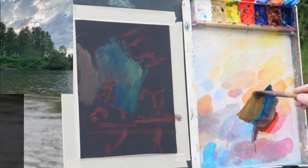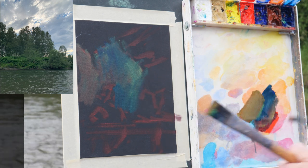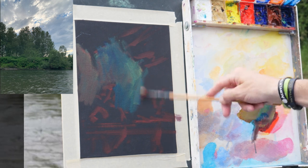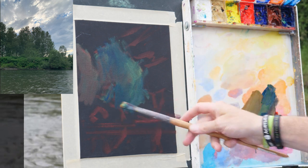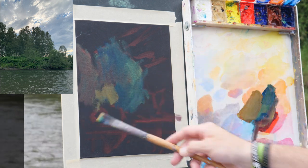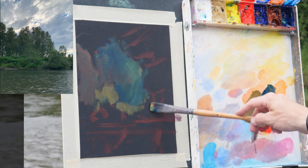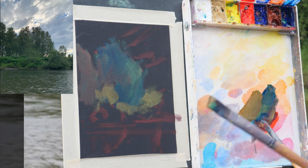I want to have a little bit of room kind of in the value scale for some of this lighter foreground. So what I mean is I'm going to come in and bring in some of these smaller trees, smaller bushes, and they're going to stand out a little bit against some of the bigger trees that are in the background.